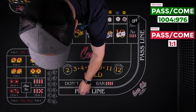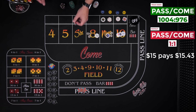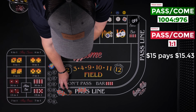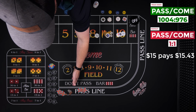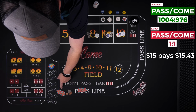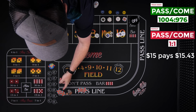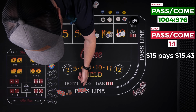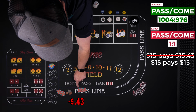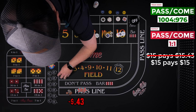What does that mean? If we make a $15 bet, we should get paid $15.43. It's actually $15.43.03, but we're just going to round it to $15.43. Obviously, they don't pay you $15.43, they just pay you 1-to-1, so they are shorting you every time you win this bet by 43 cents.